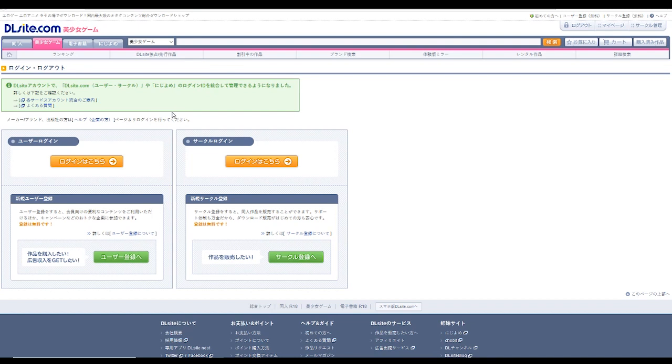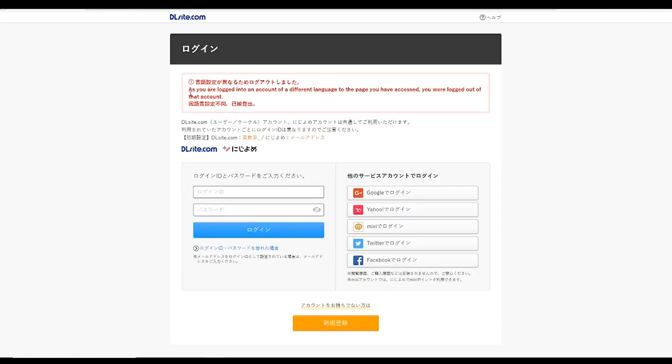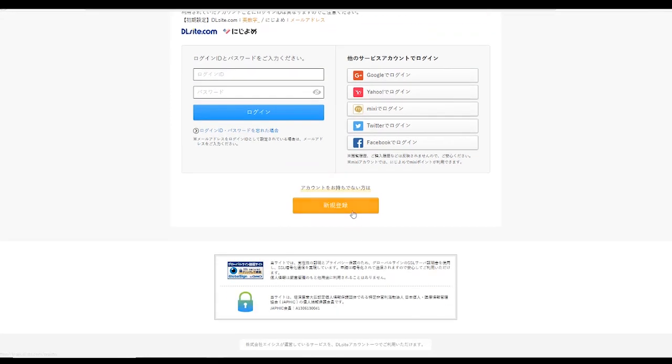One of the differences though between these pages is this is for users, this is for circles. So I'm pretty sure that's for people uploading stuff. You don't need to bother with that. Just go ahead and create a user account. Oh, there it is, as you were logged in. Yeah, there it is. Okay. But aside from that, essentially the same thing. Create a new account here.